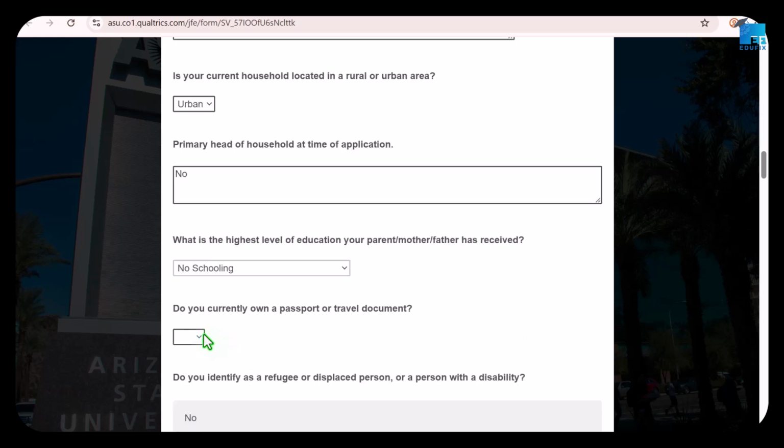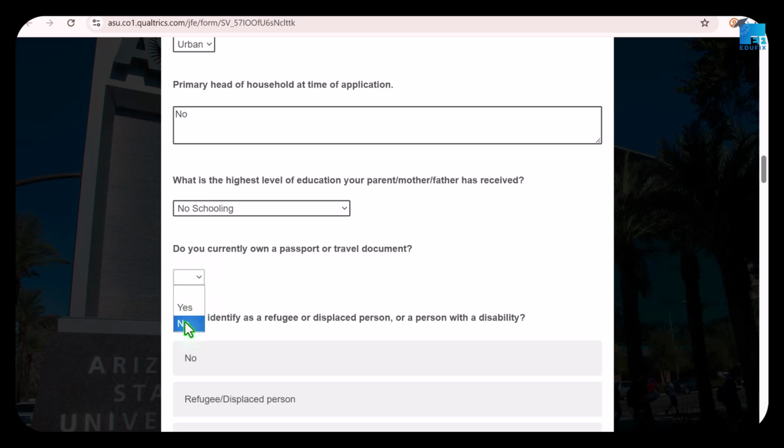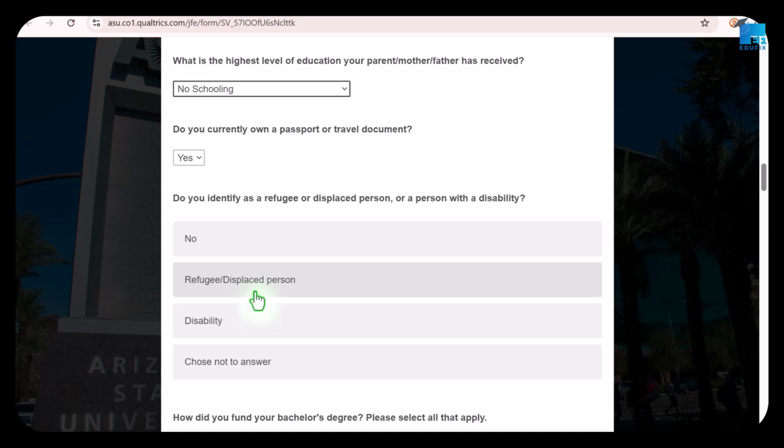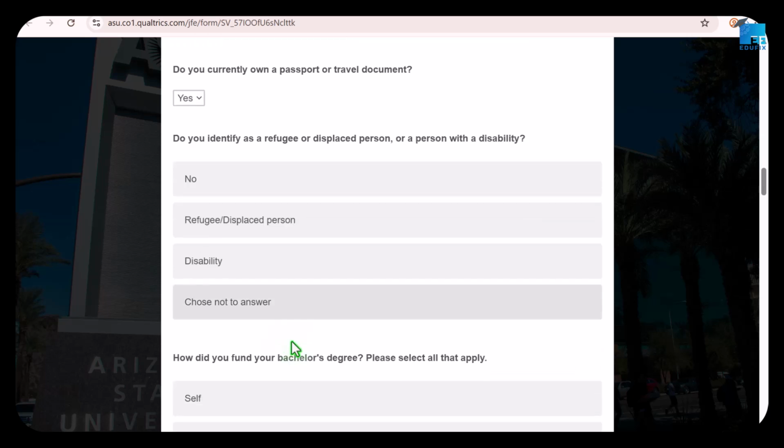Do you currently own a passport or travel document? Yes. Do you identify as a refugee or displaced person or a person with disability? No. If you're a refugee or displaced person, click on that. If you have a disability, click on that as well. And if you do not want to answer, well.